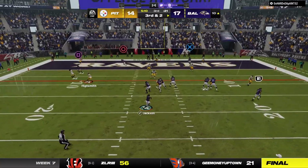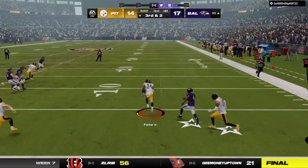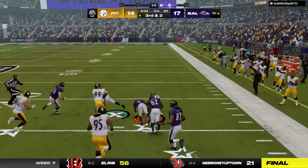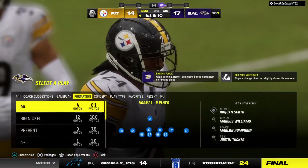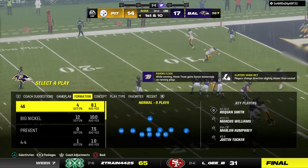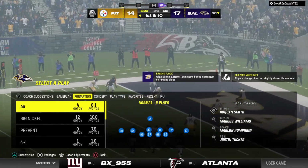3rd and 2. Here's Jackson. All right, rifles one, and that's going to be intercepted. Picked off by Joey Porter Jr. And the Steelers are going to get the football here as he gets this up to the 38-yard line. One side gets an interception, but their defense comes on the field and picks them right back up by getting a pick of their own.